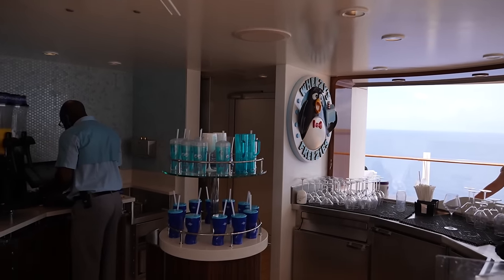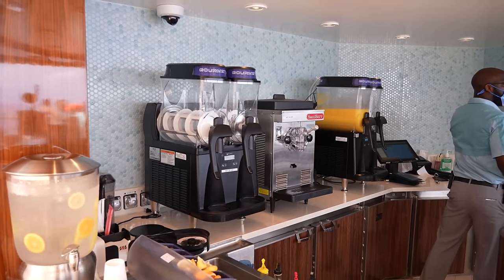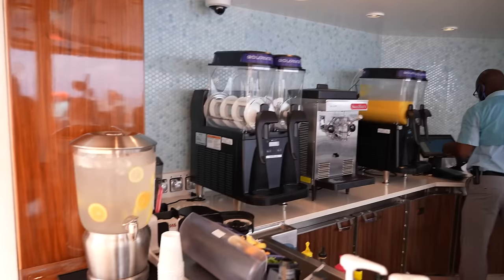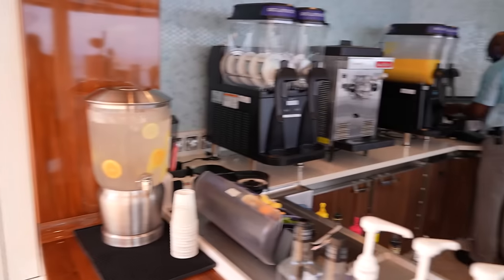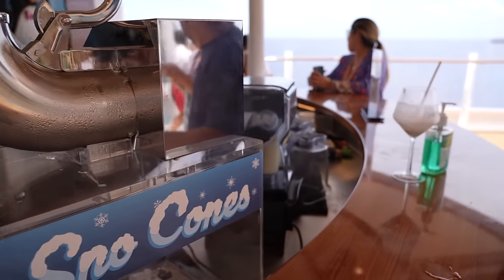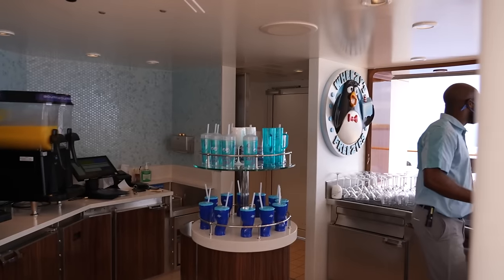I asked to see a menu, he said they don't have one, but they do all kinds of different frozen concoctions, piña coladas, strawberry daiquiris, smoothies of the sort. You can even get some nice lemon and orange water here. But they're making me a Dole Whip, and they are whipping it up right here, so it is actually being whipped. So it's not your traditional Dole Whip, like pineapple soft serve.